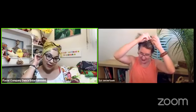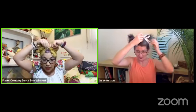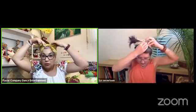So she's got more hair than me, so she's got to finagle it a little bit more than me. Yes, I have to kind of stuff things. Sometimes this little tail is too short, so what I do is put it in as close as I can get, and I use a little bobby pin to hold it there. That's it.